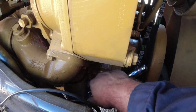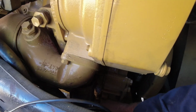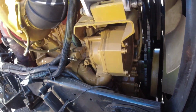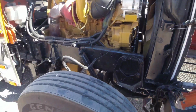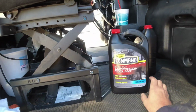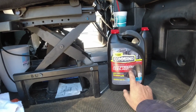I tightened it up once because my mechanic pointed out that it was leaking. So I'm going to tighten it a little bit more and keep an eye on it and see if it's still going to leak. But you can see the coolant right there. I bought some more coolant. I stopped at Santa Rosa and bought this stuff here. This isn't the stuff I usually use, but it's the red extended heavy duty concentrate. So I'll mix that.